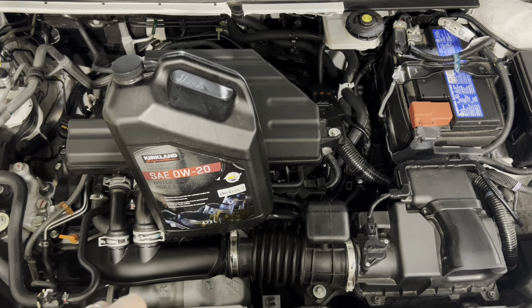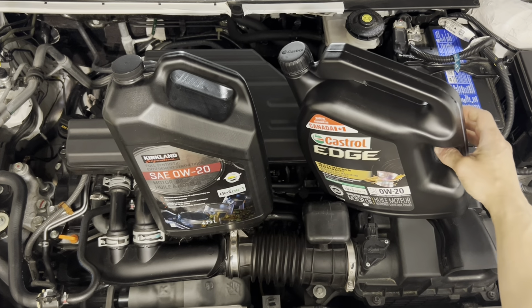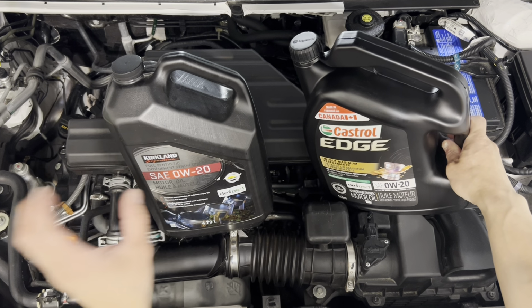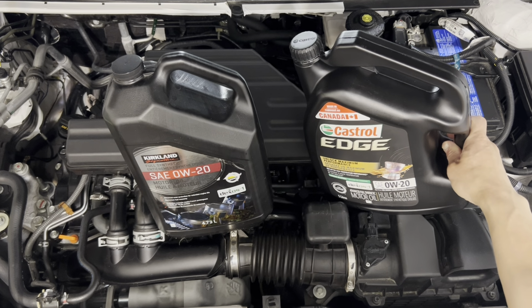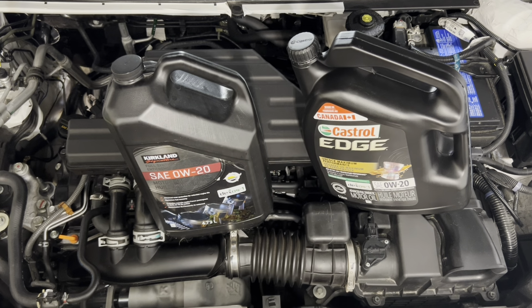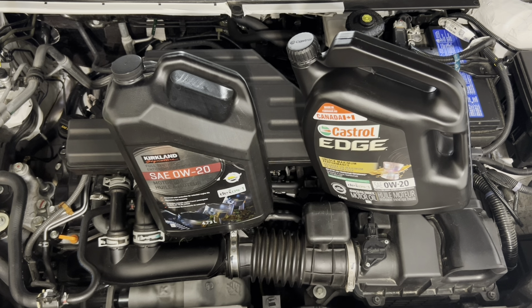Anyways, what I'm gonna do later on as a separate video is pour some of this Kirkland into a new container, like a clear cup, and then the Castrol, and put them side by side, and that'll be a good test. So anyways, I'm gonna do the oil change. I've done the oil change video on the CRV and the Civic already, so I'm not gonna go through all that, but I'm gonna jack it up, drain it.